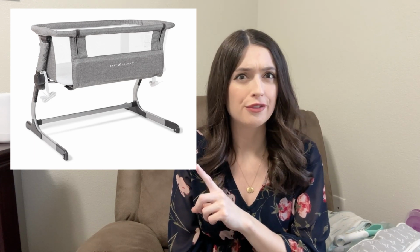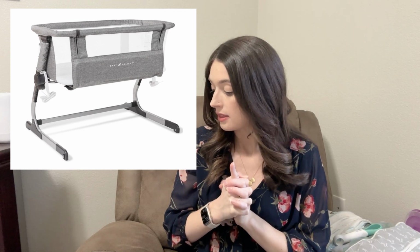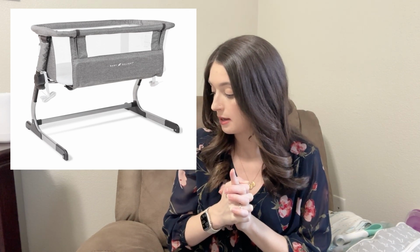I have had 4 different bassinets, co-sleeping type things that I have tried, and this one is my favorite. I got it with my last, and I will keep it until we are done having kids. So the one I have is called the Baby Delight Bedside Me Dreamer Bassinet, and the reason why I think it is so good is that the side that you bring next to your bed can go up or go down.